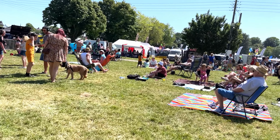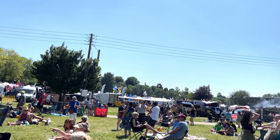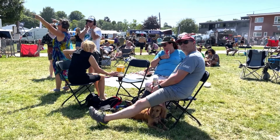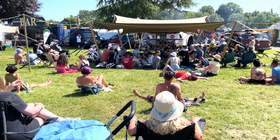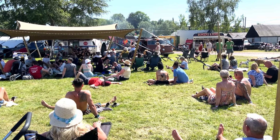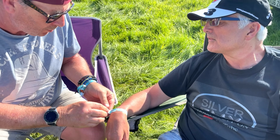Was a cracking atmosphere. Everybody was very friendly and just willing to help out. Red legs. I was trying to watch the FA Cup final, but the signal was just absolutely crap, even though it said 3 bars and 5G. Can't see why there isn't.